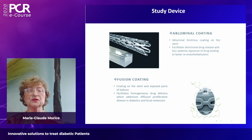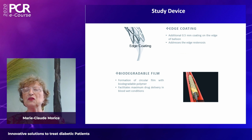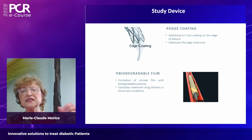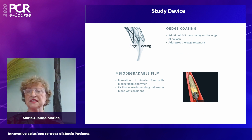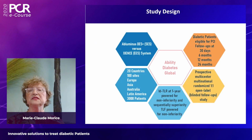You saw the design of the stent. We really thought, all of us thought that it was good enough to address this unmet need of the diabetics, because it has the abluminal coating that you saw, the fusion coating that is all over the stent and the balloon, the biodegradable film that goes everywhere, as we say, and the particular edge coating. We know that there is restenosis at the edge often. So this was the device designed to treat the diabetic patient. So our hypothesis was that by providing more homogeneous, greater drug delivery per square millimeter at the vessel wall, we will see a reduction of restenosis at 1 year follow-up in diabetic patients.